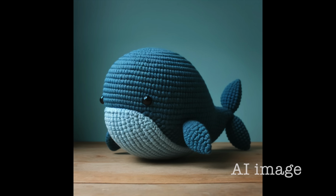I just finished the little whale, and I want to remind you of the image that ChatGPT created of the pattern. Remember, here's this cute little whale. I followed the directions exactly, except for when the pattern was wrong and I had to fix it. But otherwise, I followed it to the T. And here is my little amigurumi whale.